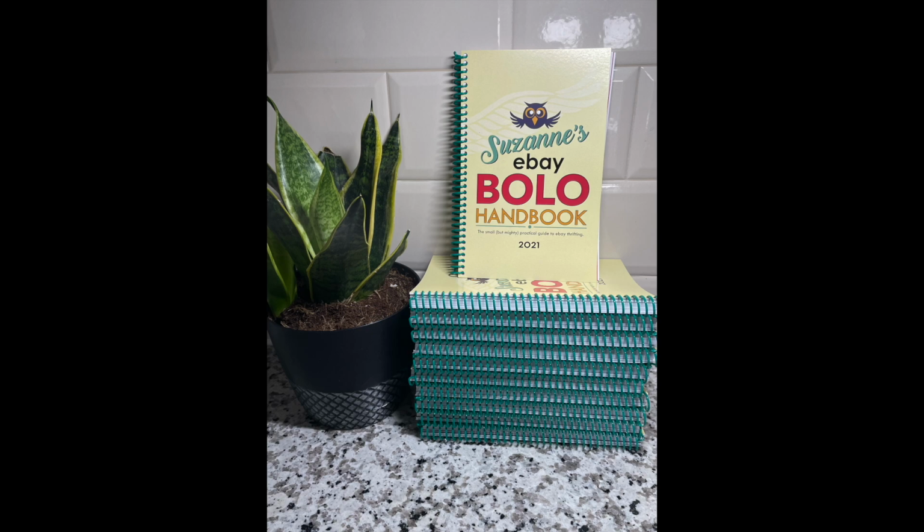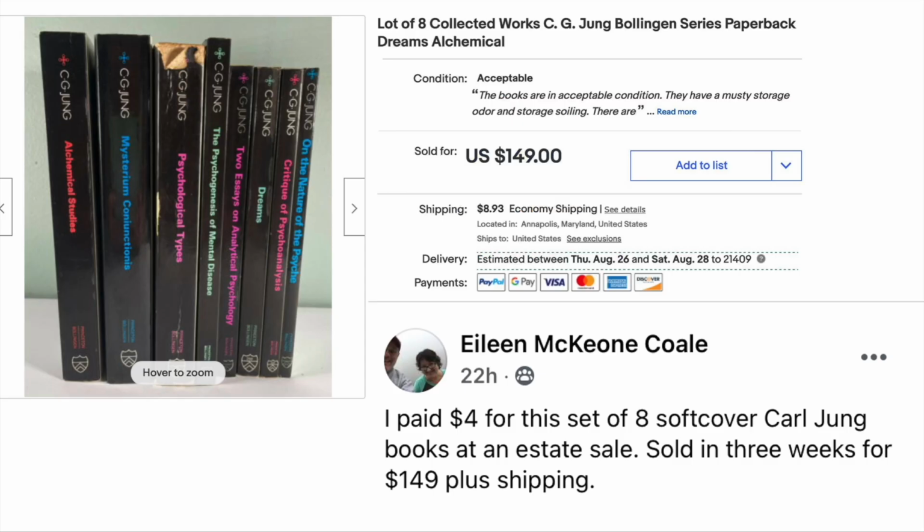Okay, moving on to Eileen Cole. Paid $4 for this set of 8 softcover Carl Jung books at an estate sale. Sold in 3 weeks for $149 plus shipping. And you can see there is a nice set of books. And that is Eileen's specialty. She just loves books and she's always putting together sets. And she's told me that she'll buy some even if it's not a complete set and she'll wait for the rest of them to show up, which a lot of times they do. So here we are, $4 sold for $149 plus shipping.